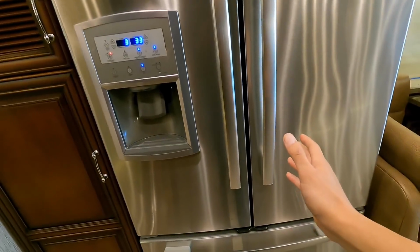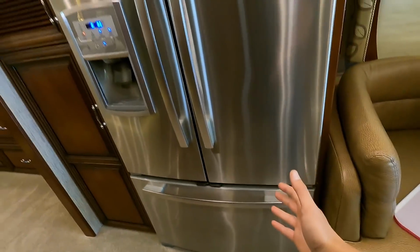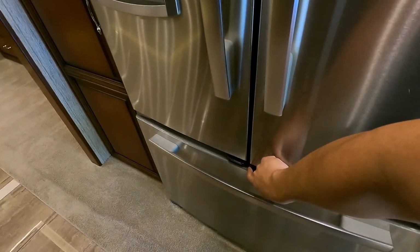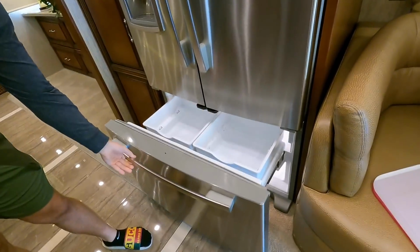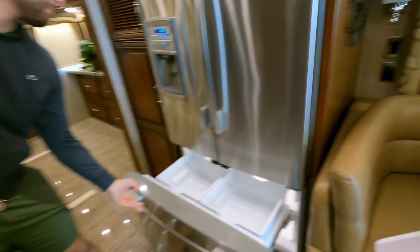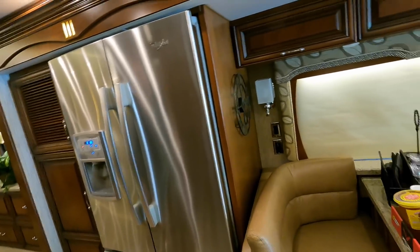Now, does this thing lock? Does it open? Is this the lock maybe? I'm wondering what prevents it from opening. Maybe just a tight seal. Very nice, very nice.